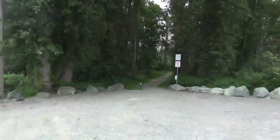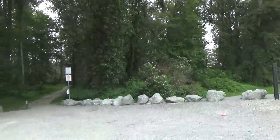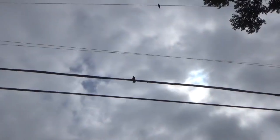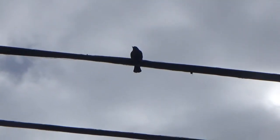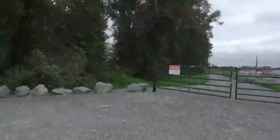There is a trail system off the road, and so I'm going to take a little detour to see what's on this trail system. These are blackbirds, I think, and they've been following me. And I think this is their nesting season, so they are warning me away. And I am away.